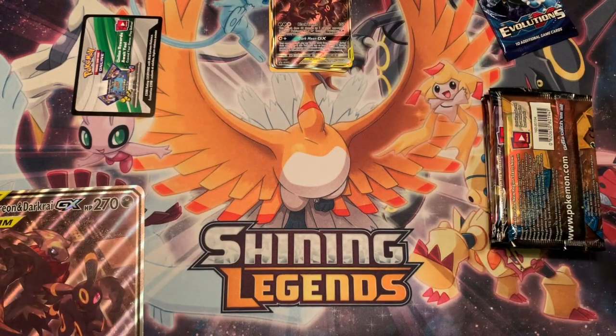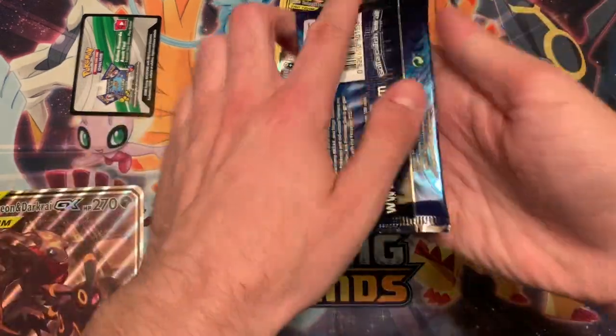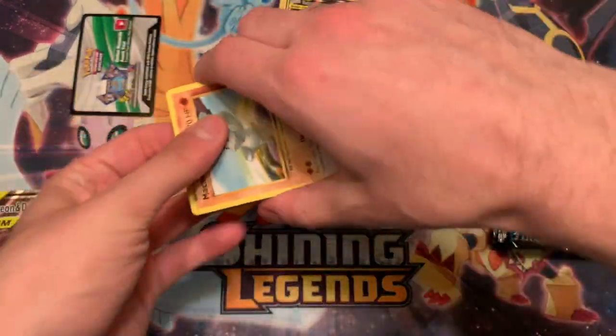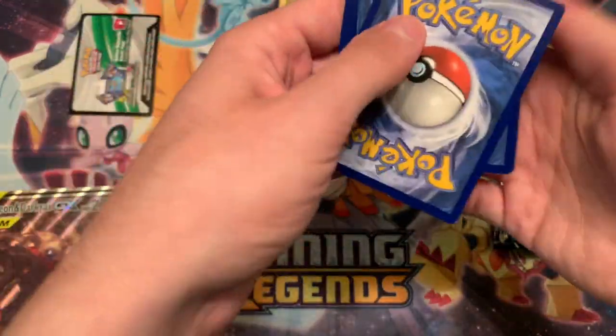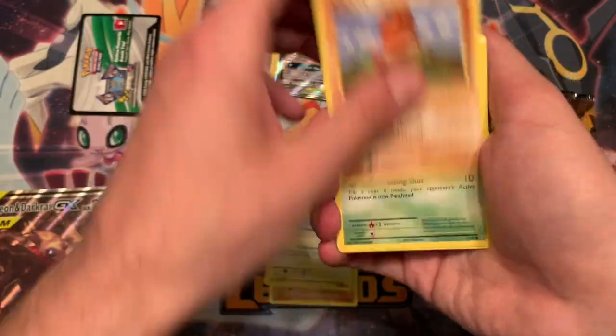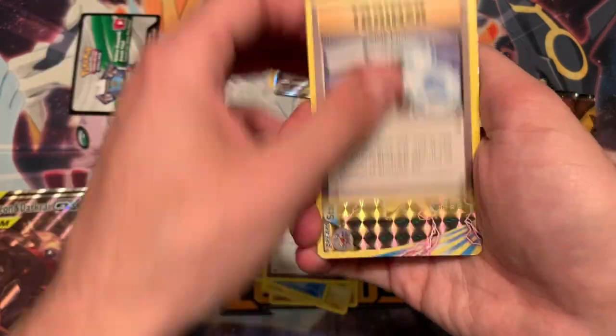Anyway, without further ado, I'm gonna stop lollygagging and get into the actual opening. Oh, I probably should have sleeved those, but that'll waste more time, so we'll do that later. Open you first. All right, good old 302. And this should be the only pack I have to do this for, because the other ones are modern sets. Diglett, Caterpie, Poliwag, Full Heal, Switch, Blastoise, Spirit Link.